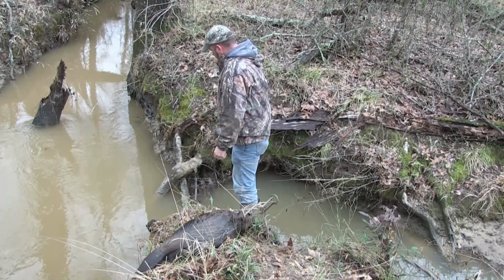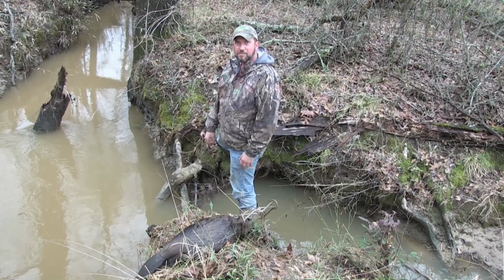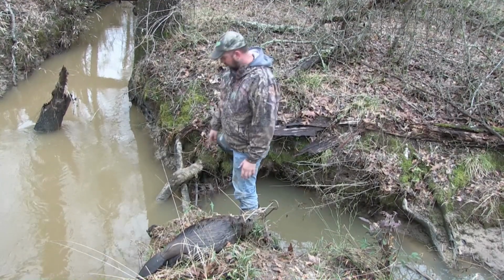All right, well, we have a few more traps to check here. Hopefully the weather holds out and we don't get blown away by a tornado before we get out of the great state of Mississippi here. So, all right, we're going to head on down the line and see what else we have. Man, beaver trapping is totally insane.